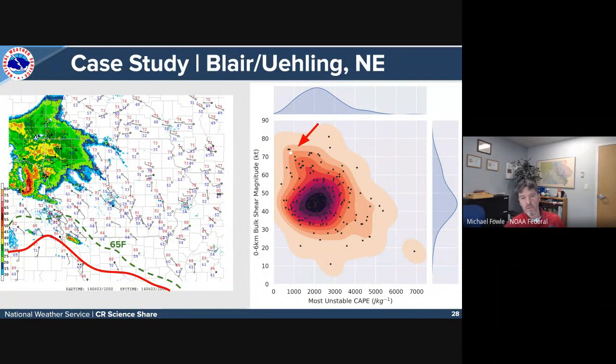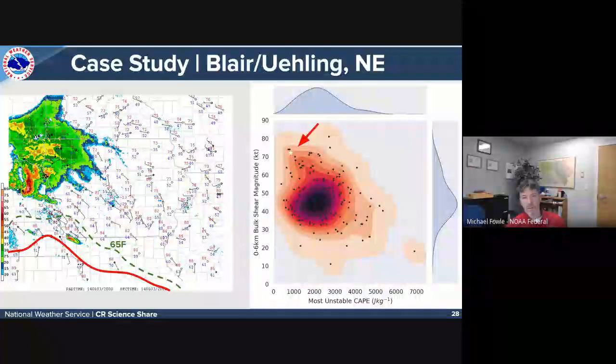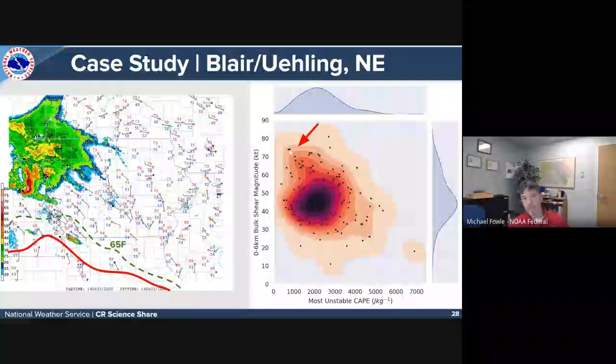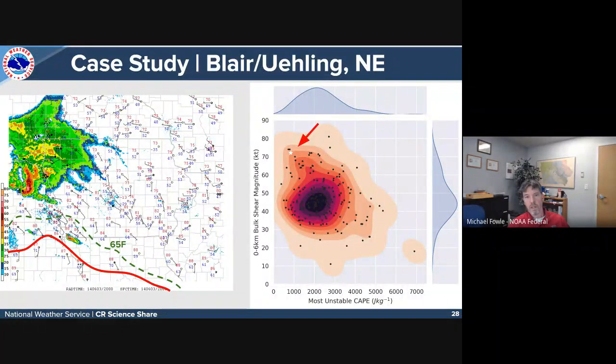As we've seen in some recent research, especially from Nixon and Kumjian, you don't always need monstrous CAPE to get significant hail. In this case, we had some extremely large hail with only about 1,000 joules of MUCAPE, but we had extremely high amounts of deep layer shear. I mean, one of the higher magnitudes in our study here, almost 70 knots of deep layer shear. So not a surprise that this was in the supercell realm.